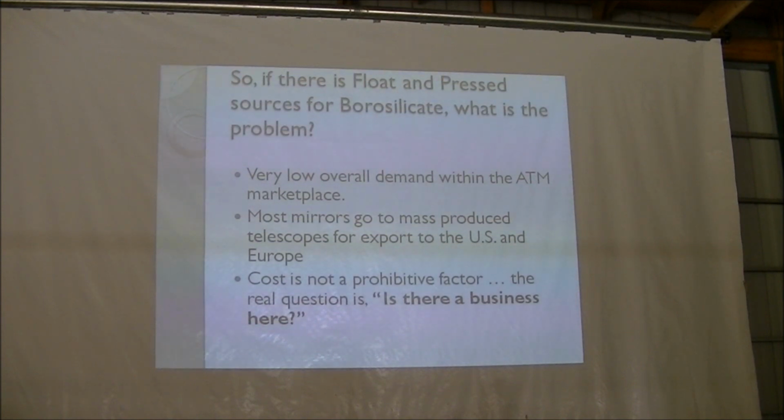For the ATM, borosilicate, it's great stuff. It's really great stuff. There's no application that I can think of for an amateur astronomer where you need Cervit. You're talking about space applications or really, really extreme conditions where maybe you're at the Atacama Desert where it goes from 120 during the day to 20 below 0 at night, or some ridiculous temperature change.